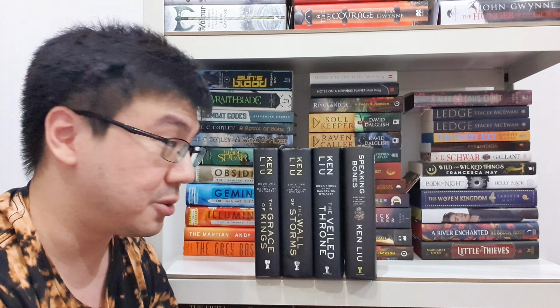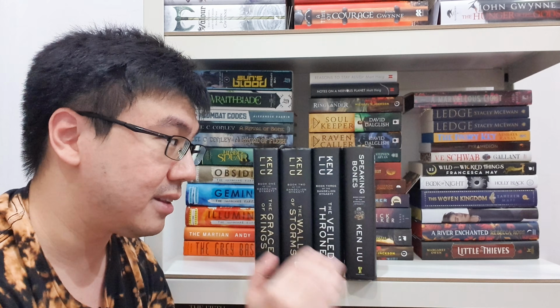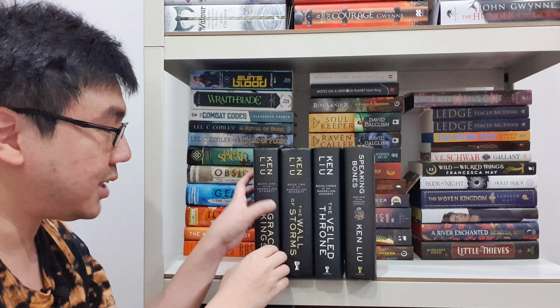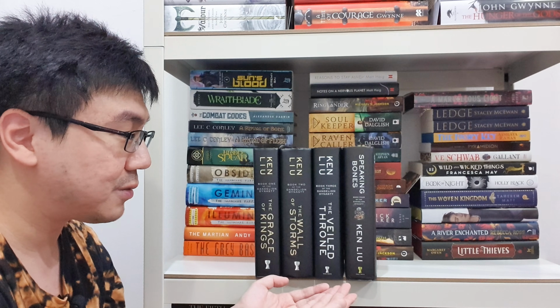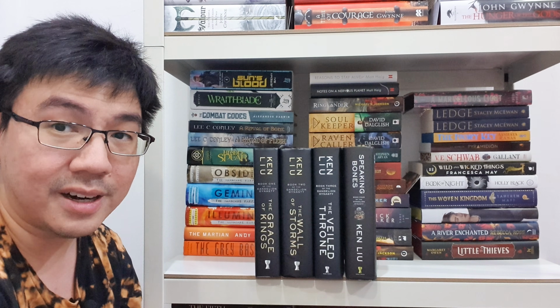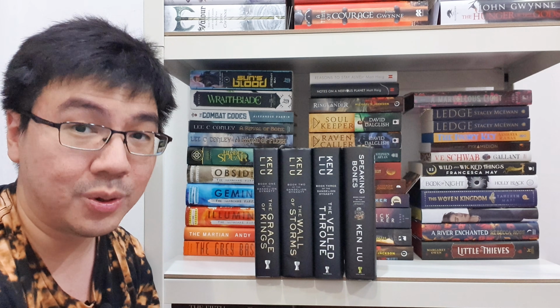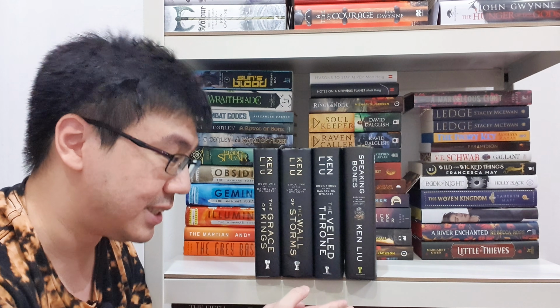Ken Liu said in his newsletter about the cover art to the Speaking Bones that he purposely collaborated with the artist to make sure that the cover art, despite changes in cover artists, matches the previous three books as much as possible. But with this kind of spine design, this kind of changes, that kind of doesn't matter now. Cover artists and cover designers are human, I get that, and mistakes do happen, but I don't think this is a mistake. I think this is purely intentional.